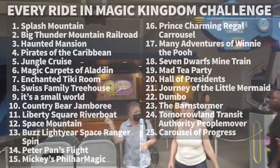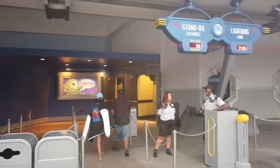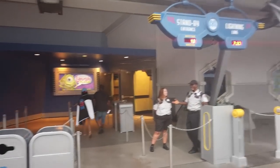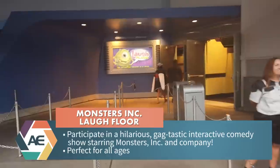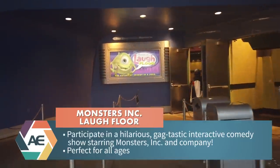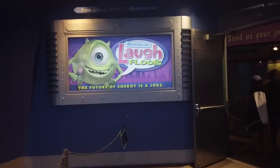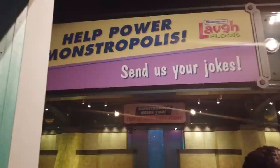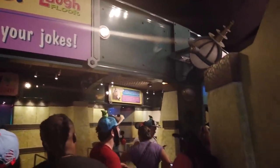We are coming in on the close here. We're doing well. We're headed to Monsters, Inc. Laugh Floor. This is actually a show that I absolutely adore. It is an interactive comedy show with the characters from Monsters, Inc. And you get to see Mike Wazowski, and your goal is to help them fill up one of their canisters with laugh power. And you tell jokes that are sent in from the audience. They interact with the audience.